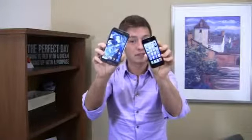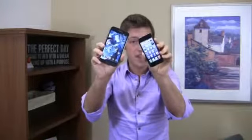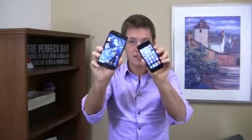Then you have the Apple iPhone 5 over here, very popular on AT&T, Verizon, and Sprint in the States with the postpaid carriers, and it's got iOS 6, an 8-megapixel camera, a revised body, and more. It's time to do a dogfight between these two to see which one is the ultimate device in terms of specs, features, and more.